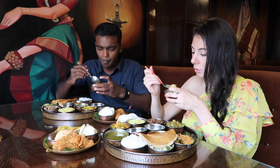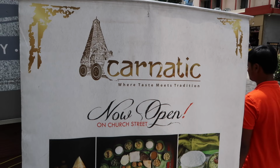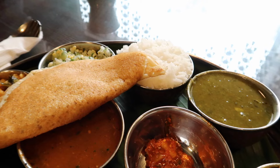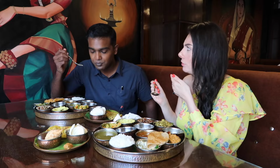Luckily, my food guru Shekzilla introduced me to this amazing South Indian restaurant Carnatic, where they serve delicious original Karnataka food. We went for an amazing Karnataka thali, including two starters, an incredible range of main course dishes, and some really yummy desserts. I never knew Karnataka food was this good.